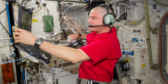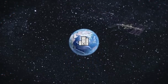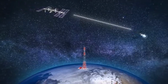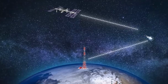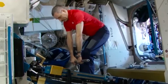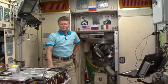Inside the station, there are also intermodule communication systems that let astronauts communicate with each other, even when they're in different parts of the station. These systems are crucial during spacewalks and other operations where astronauts need to coordinate their actions across various parts of the ISS. Additionally, the communication systems on the ISS allow for science data transmission. This means that the results from experiments conducted in space can be sent down to Earth in real time, allowing scientists and researchers to analyze the data and even adjust experiments as needed while the mission is still ongoing.